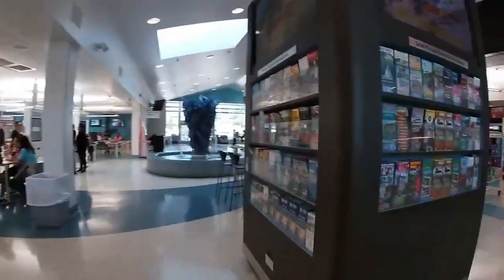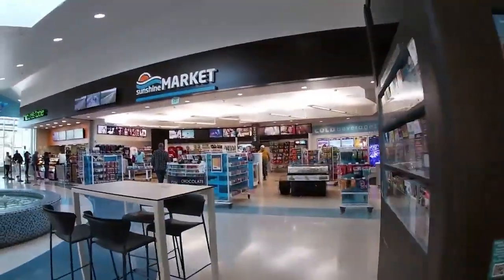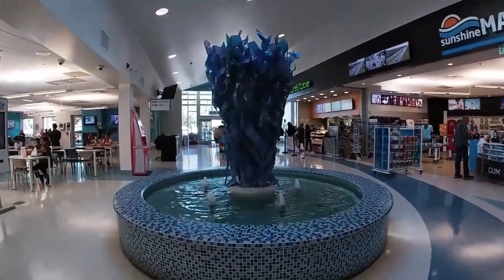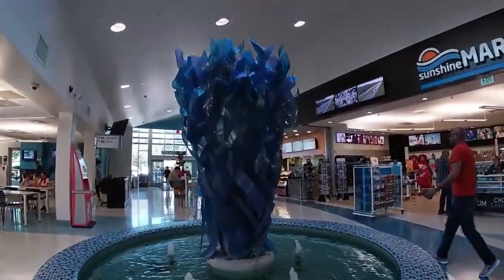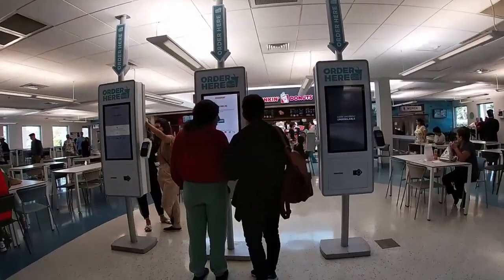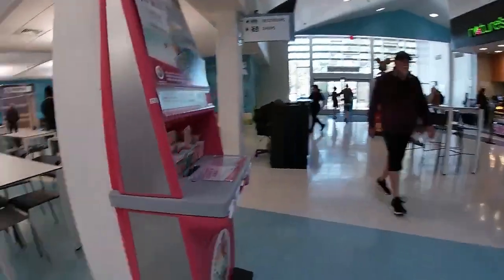There's definitely some seating area here. Brochures. They have a little indoor market. I like this fountain too. Look how nice this is. This is pretty cool. Oh, you can order here for some of these places. Let's see. Does say unavailable.